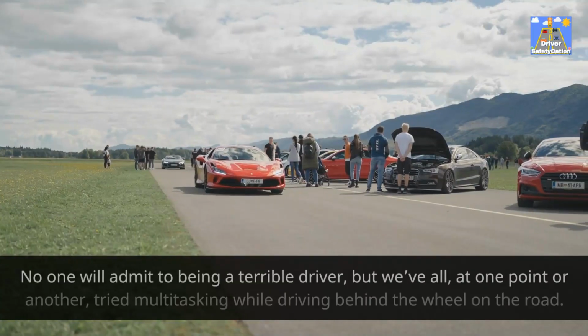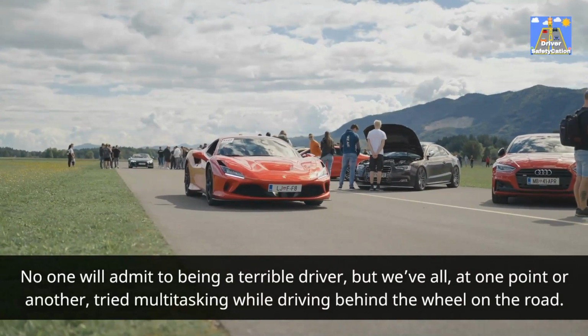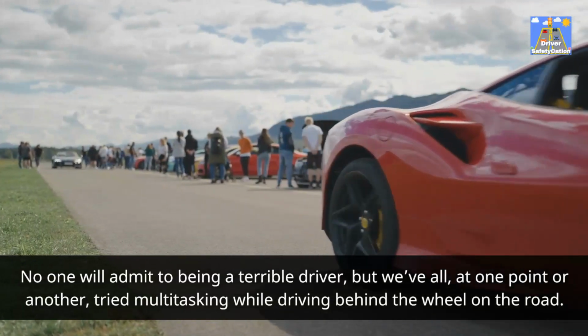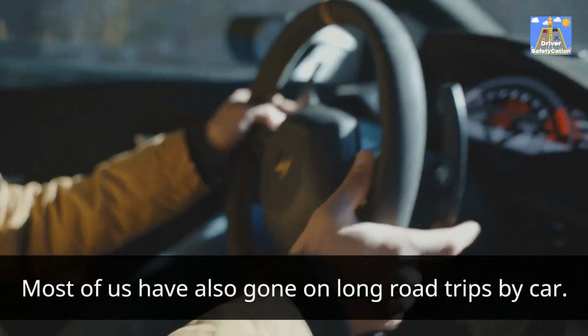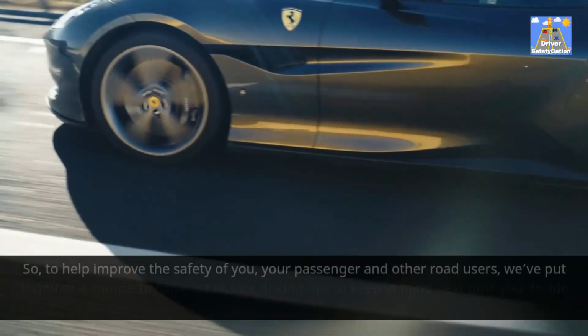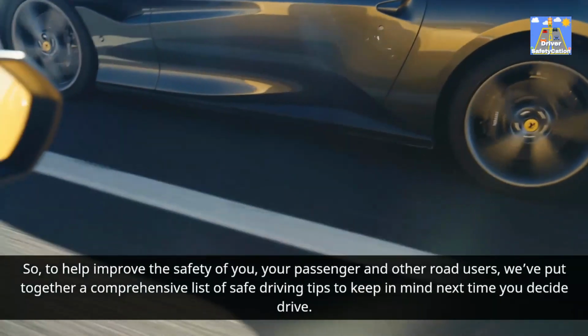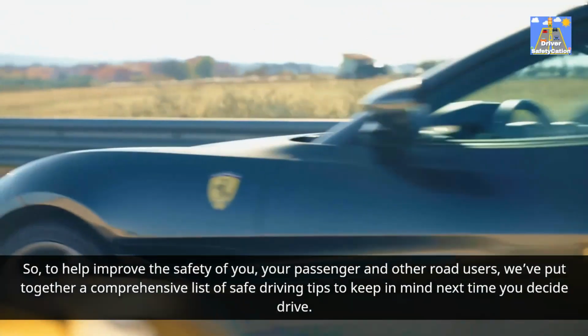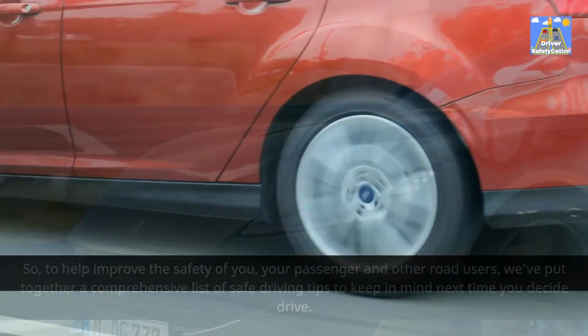No one will admit to being a terrible driver, but we've all, at one point or another, tried multitasking while driving behind the wheel on the road. Most of us have also gone on long road trips by car. So, to help improve the safety of you, your passengers and other road users, we've put together a comprehensive list of safe driving tips to keep in mind next time you decide to drive.